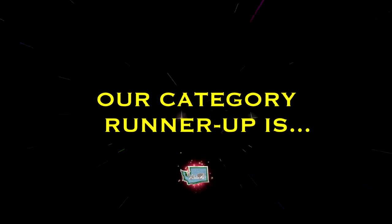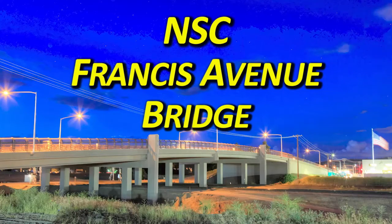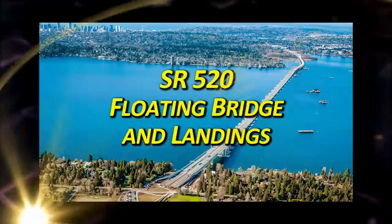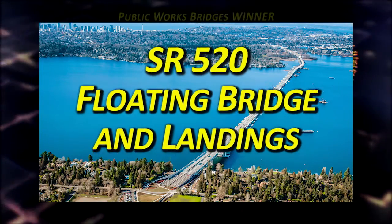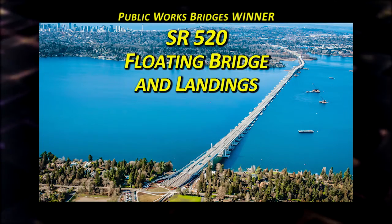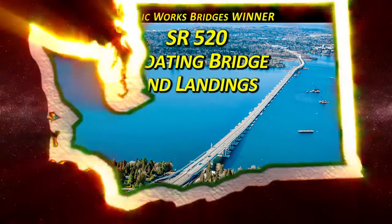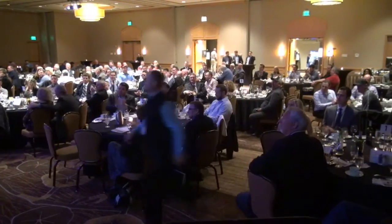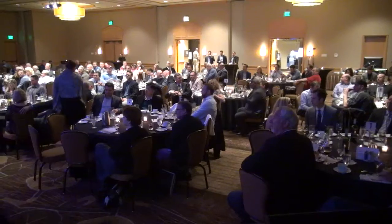Our Public Works Bridges runner-up is NSC Francis Avenue Bridge. And our Public Works Bridges category winner is SR 520 Floating Bridge and Landings. Representative for NCS Francis Avenue Bridge, Central Premix Concrete Company. And representatives for SR 520 Floating Bridge, Washington State Department of Transportation, Helix, KPFF and Berger ABAM, Kiewit, General Manson Joint Venture, Bellardi Company, Cal Portland, and Cadman.